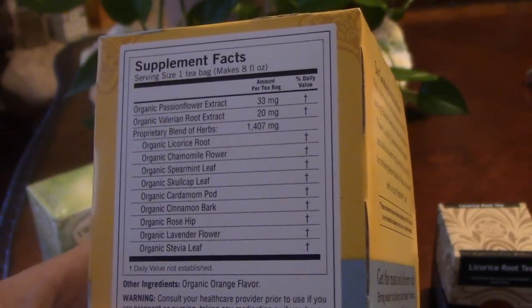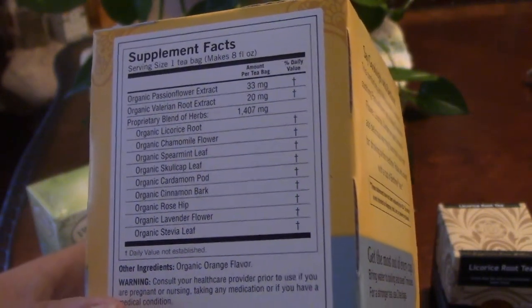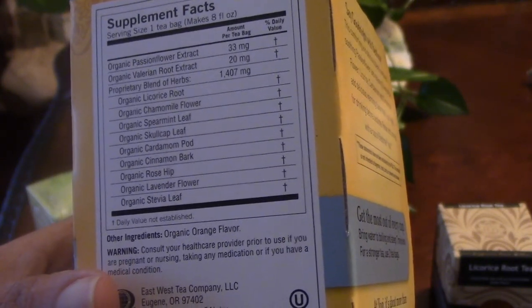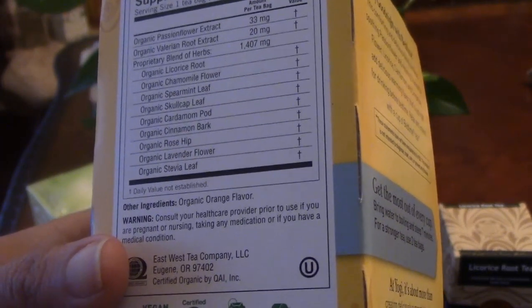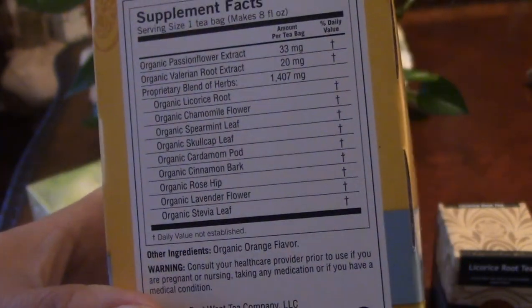It has organic passion flower, organic valerian root extract, a blend of herbs, which is licorice root, chamomile flower, spearmint leaf, skullcap (this is a Chinese skullcap leaf), cardamom, and it has cinnamon bark, rose hip, lavender flower, and it has stevia leaf just to add some sweetness.